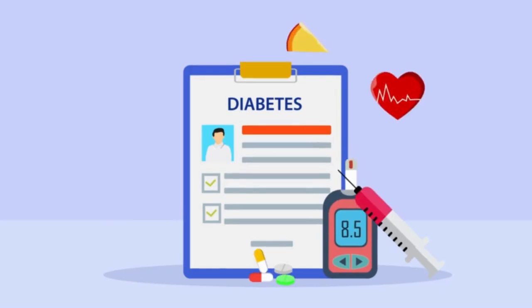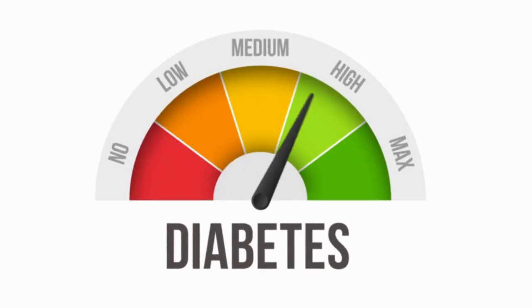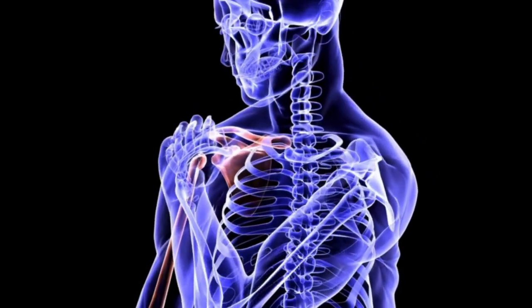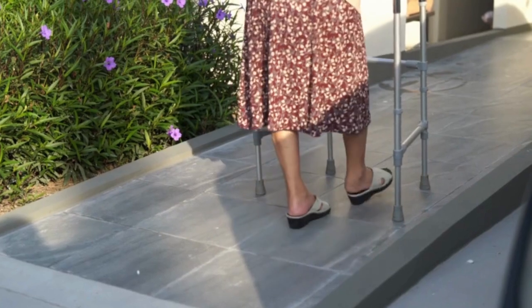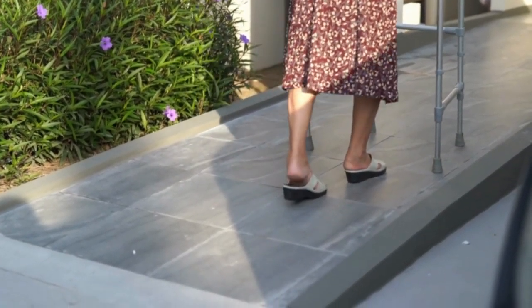Type 2 diabetes, adult onset, is a chronic condition that affects how the body processes blood sugar, glucose. The pancreas is responsible for making and releasing insulin to stabilize blood sugar levels in our bodies. If the pancreas does not make enough, it can result in high blood sugar known as hyperglycemia. This is very dangerous because it can damage the nerves that lead to our organs and also affect mobility.